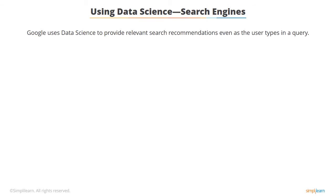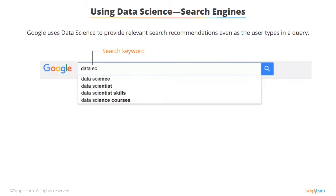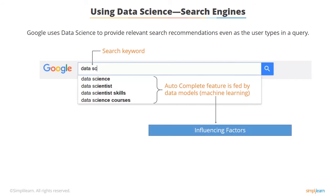Let's now look at something that we use every day: Google's search engine. Google's search engine has a very unique search algorithm, which allows machine learning models to provide relevant search recommendations, even as the user types in his or her query. This feature is called autocomplete. It is an excellent example of how powerful machine learning can be. There are several factors that influence this feature. The first one is query volume.